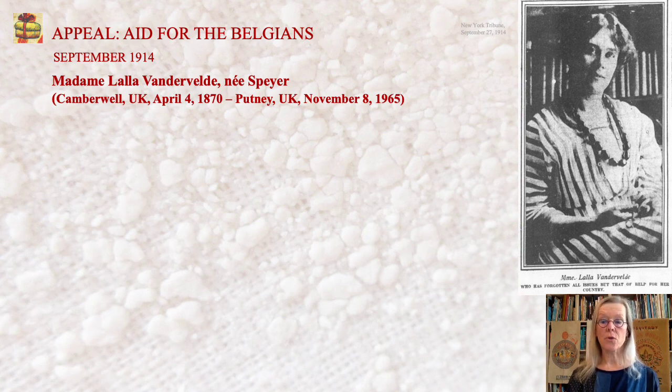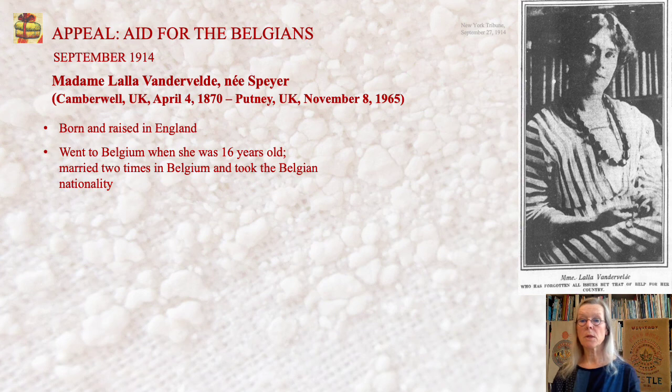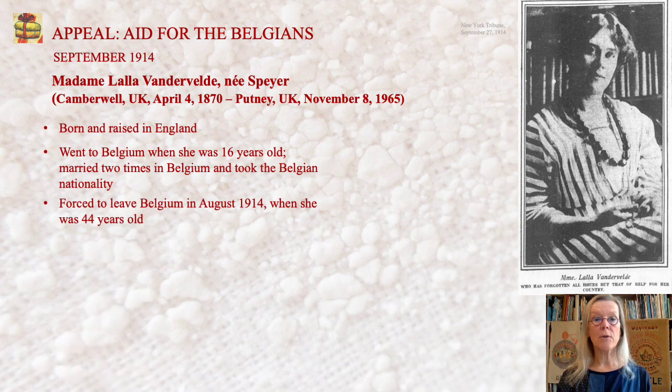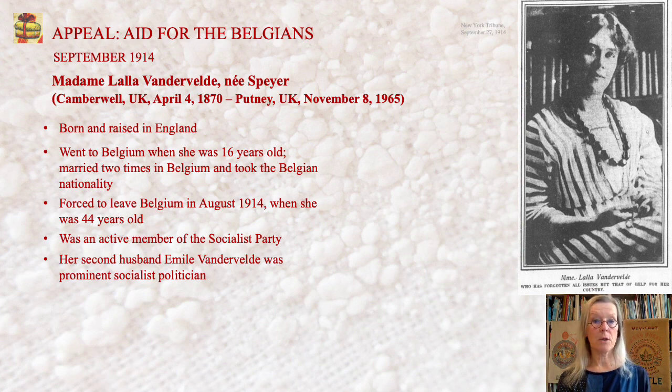Lalla came to Brussels as a 16-year-old teenager to continue her education and would live in Belgium until the war broke out in August 1914 and the German occupier forced her to leave her new homeland. Lalla was 44 years old and in the prime of her life. Her name, Madame van der Velde, came from the Belgian Minister of State, Emile van der Velde, who was her husband.